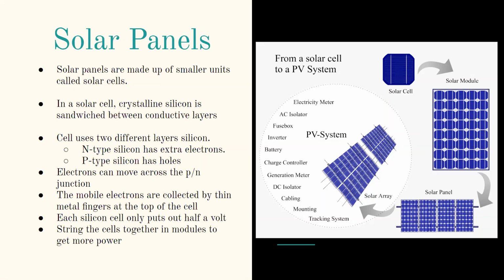Each silicon cell only puts out half a volt. So as you can see in the right picture, we can string them together in modules to get more power. Twelve PV cells are enough to charge a cell phone, while it takes many modules to power an entire house. Electrons are the only moving parts in the solar cell, and they all go back where they came from, so the solar panels can last a decade.